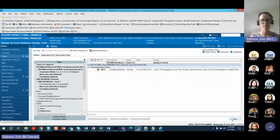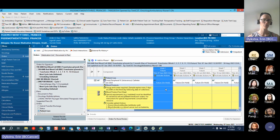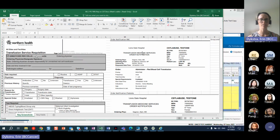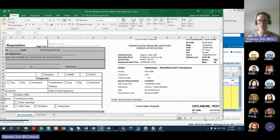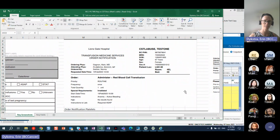And this is essentially indicating that they're reviewing it. But what this also does is it sends the administer order to requisition manager and makes it available to print. And just for our reference, it's the order notification that gets sent to requisition manager. So when that conditional order is activated, this order notification becomes available in Rec Manager. And this is what the nurses will print off to indicate how many units the patient is going to receive.